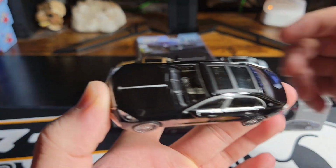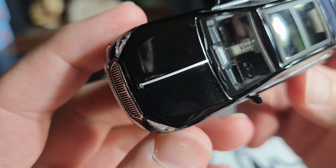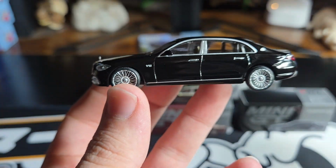So we'll just wipe that off. That looks much better now. Yeah, I can't see too much of it anymore. But this is just a gloss black. There's no metal flake or anything. But it looks really clean with all the silver accents.